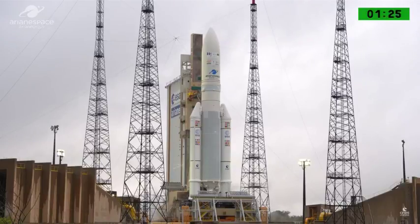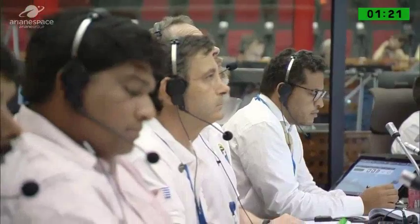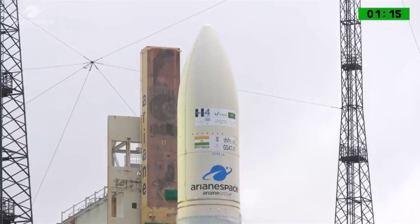Minute and a half to go. The electrical power supply has been switched from the ground to onboard, and here in Jupiter, the VIPs and the invited guests have begun to make their ways outside to watch the liftoff. There are two terraces, as you may know, on either side of the building that give a fine view.